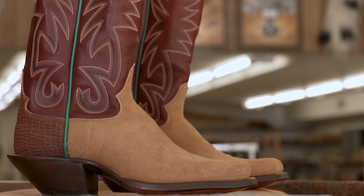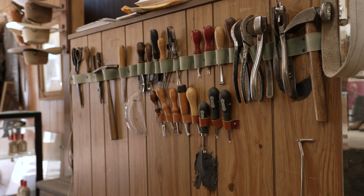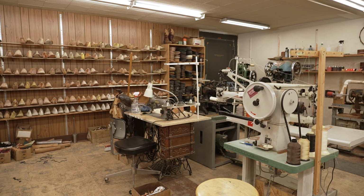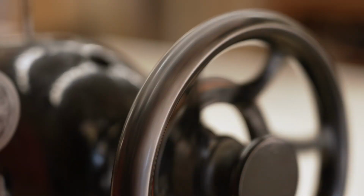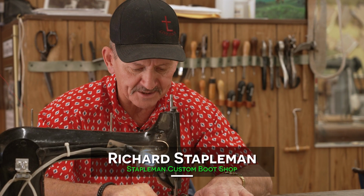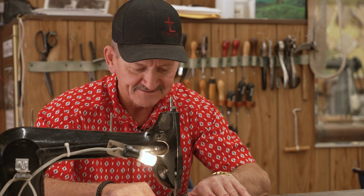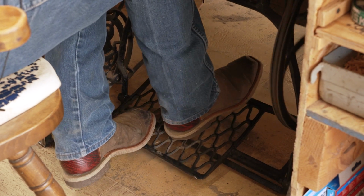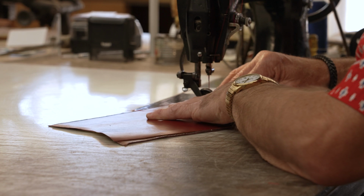This boot shop today looks very much like it would have back in 1880, and the tools of Stapleman's trade have been around a very long time. This one is a 1907, and it's powered by my feet. I'm pedaling it right now. Here, Stapleman is working on boot tops. Creating these boots is a team effort.